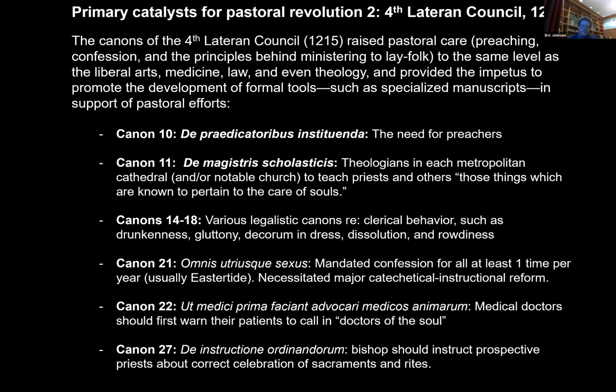Moreover, since the soul is much more precious than the body, we forbid any physician, under pain of anathema, to prescribe anything for the bodily health of a sick person that may endanger his soul." So what this canon does is really prioritize spiritual health over physical health, and it recognizes or basically establishes that much physical ailment, I should say, is directly the result of sin and spiritual ailment.